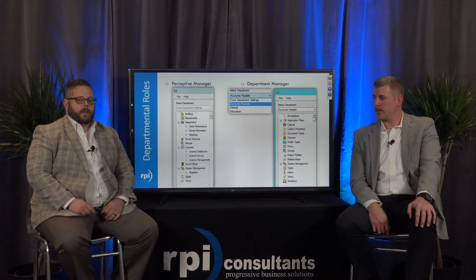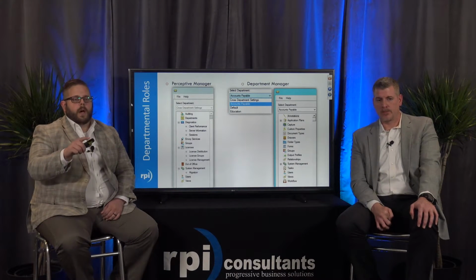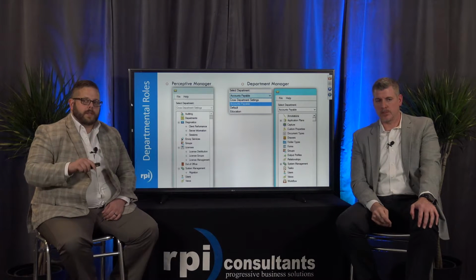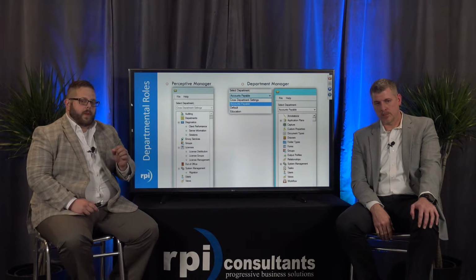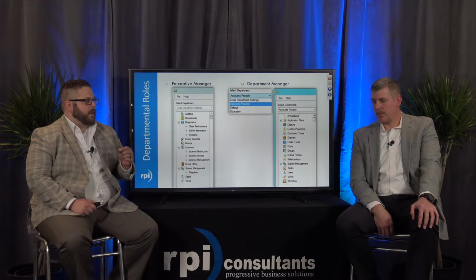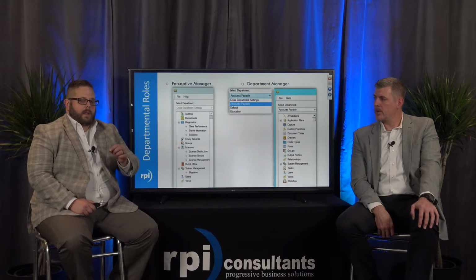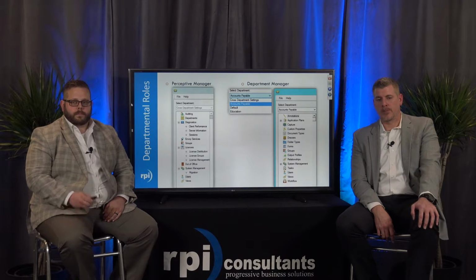Yes. And what may be prompting that question is you'll see views listed on the Perceptive Manager side here, at the very bottom. Those are the default views for tasks, I believe, and maybe folders as well. Yeah, I believe you're right. On the right, the department can still create their own views for document searches, etc. Absolutely.